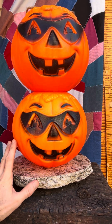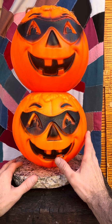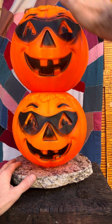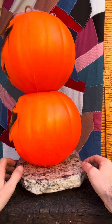These you can find out in the wild, and these go up in value. These are around probably $50, give or take. Probably on the north side of $50 a piece. Maybe the tabletop could be a bit more rare. I collect the candy buckets as well as the tabletop blow molds in Halloween and a bit of Christmas, but I focus on Halloween.